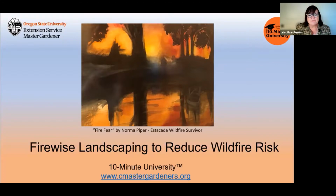I want to thank my friend Norma Piper for allowing me to include her watercolor, Fire Fear, in this program. She captured the anguish and ominous dread of the approaching wildfire near her home in Estacada, Oregon. Her property has some Firewise qualities. Her home and art studio were spared.